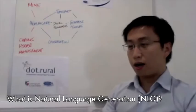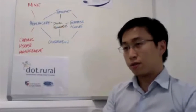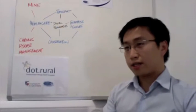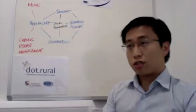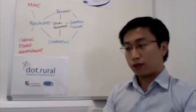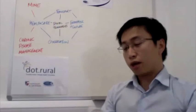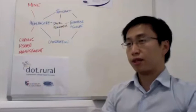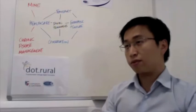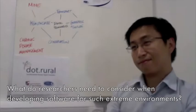Okay, so natural language generation is a natural language processing task in which a computer system is used to generate text in either English or any other language of your choice, based on a non-linguistic representation of information. So what a natural language generation system does is that it will translate the complicated data into something that is easily understandable for the user. What the user's going to use.